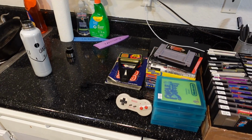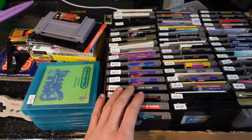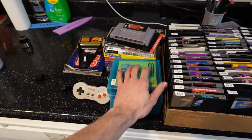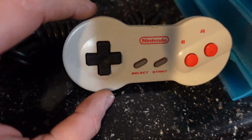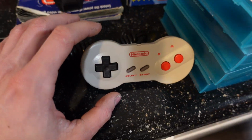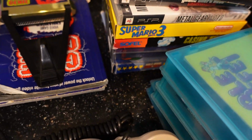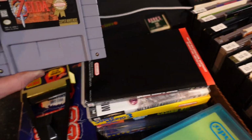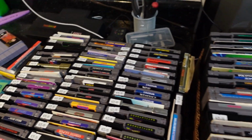And here's everything that was valued at more than $20 in the collection. Some standouts, we've got a copy of Mega Man. There are some really rare NES games here. A really mint condition Dogbone controller. This thing doesn't even have a scratch on it, so that's nice. Mario 3 complete in box. Zelda with the manual. Just a lot of good desirable NES games here.